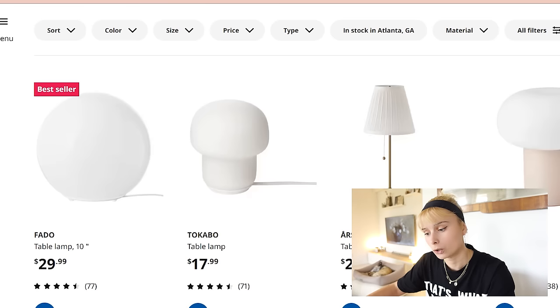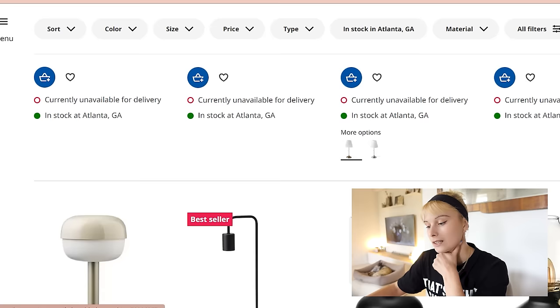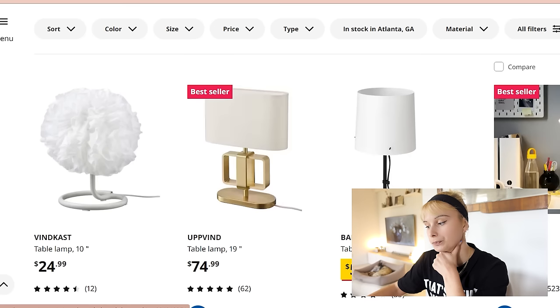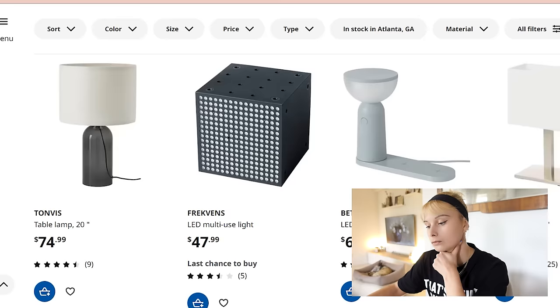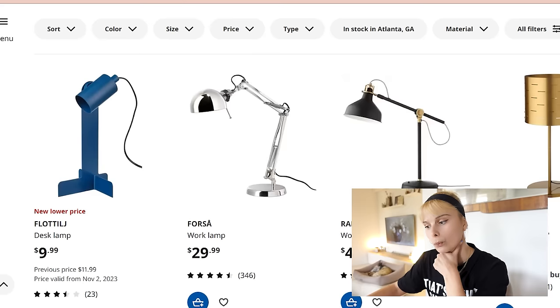You could definitely go with this one. This is such a cute lamp, and it's not pricey at all. It's actually pretty budget friendly. Also the photo lamp will also look nice. I was thinking something more, I don't know. Something like this, but so this is a work lamp. But what if we add work lamps?